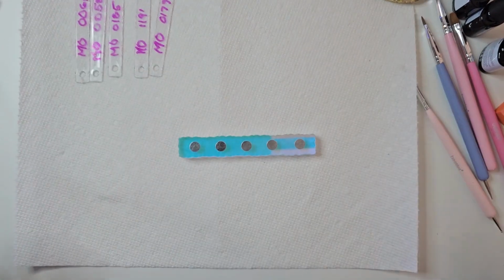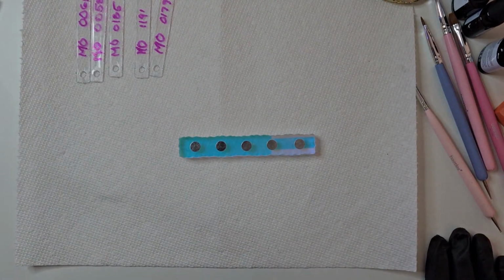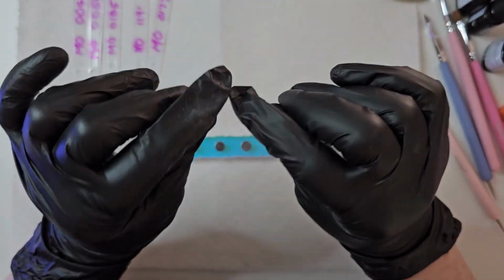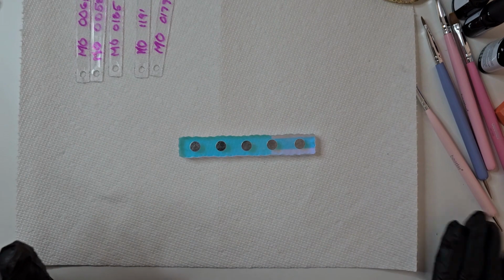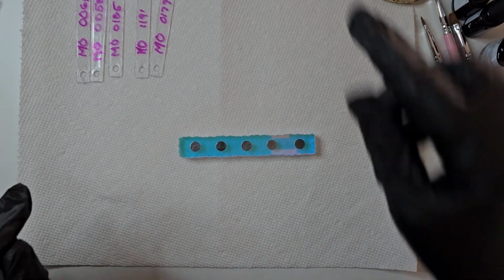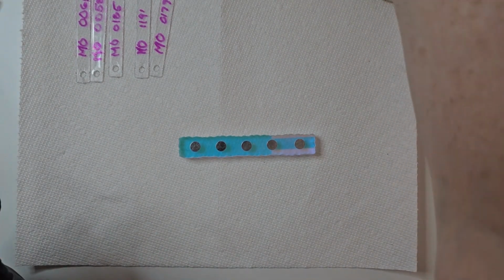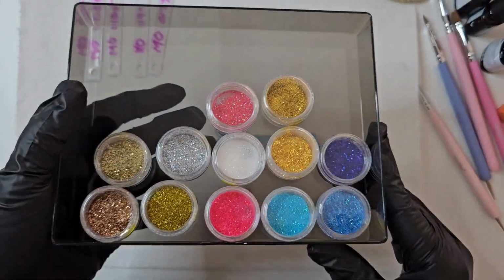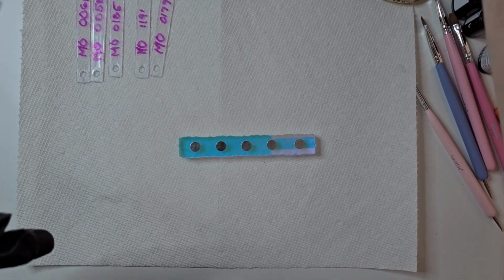And this table I got is super solid, but it does seem to take little vibrations. I don't know if you can hear that. That's from this Dasio tray, which by the way, I did fill up with some of the glitters. It's cute, I like it.